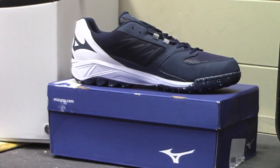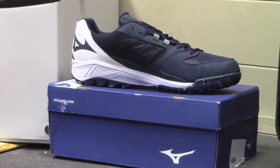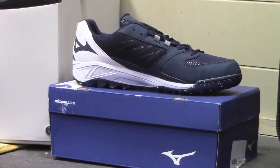And then we have some baseball shoes. And these are Mizuno. They are a size 13.